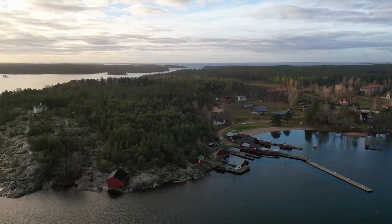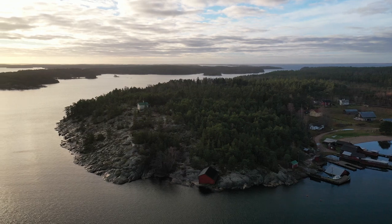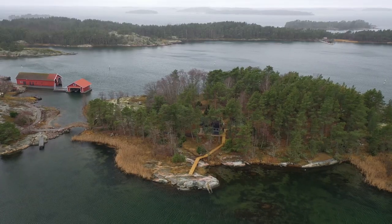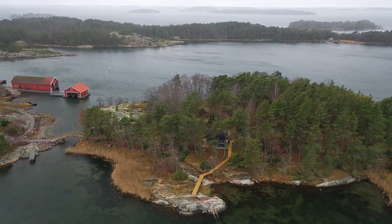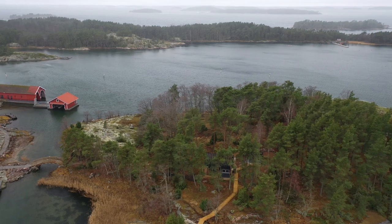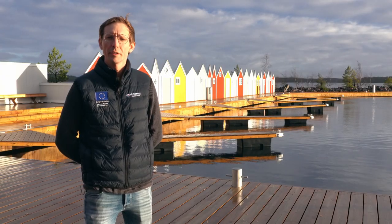What has been the most fun or interesting part with the Smart Marina project? Meeting harbor owners in the Nordic countries to get to know them and their ideas, as well as seeing harbors across Europe and in the Baltic Sea, has been very fun and interesting.